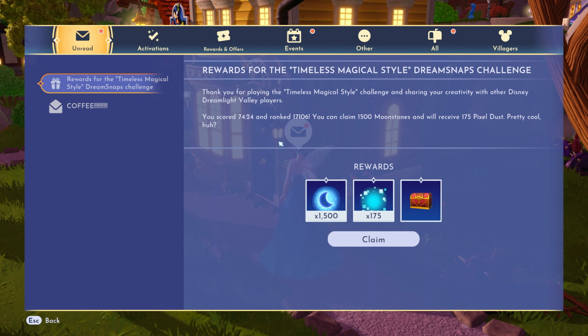I feel very robbed. I think that deserved a better rank. I even made the room look like Merlin's room. Like, come on. Oh, whatever.